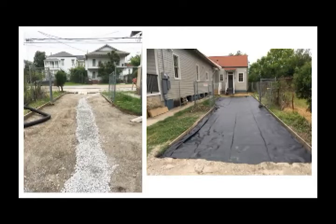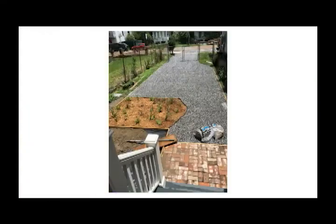The pipe is then covered with number 57 washed gravel, which creates void space for water to be stored. Then the whole area is covered with a non-woven permeable filter fabric. This prevents debris from clogging the void space in order to maintain the installation's permeability over time. The finished product is a permeable driveway and a rain garden that holds an estimated 4,000 gallons of stormwater.